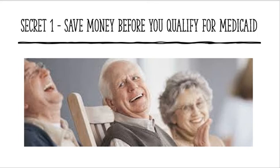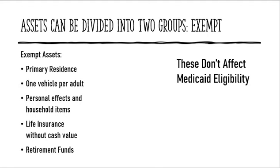Couples are allowed to reposition assets in a way that allows them to preserve virtually all of their assets. And then also, even a single person can legally save over half their assets a lot of times. So by following the rules, you can maximize your savings right away. So I just wanted to go through that a little bit more, kind of explain how those rules work with Medicaid. So let's talk about assets.